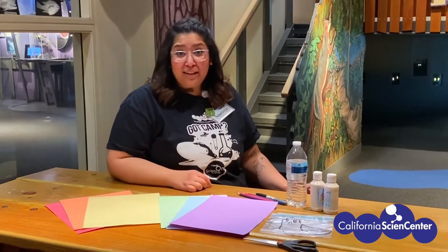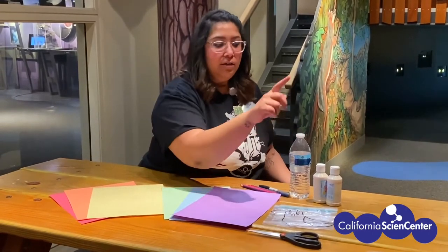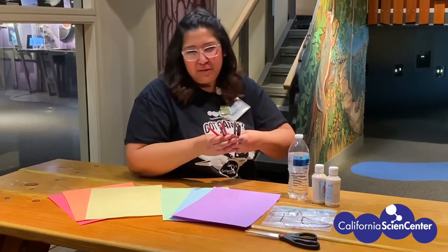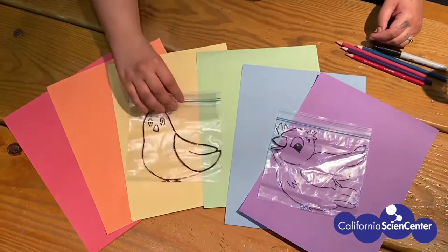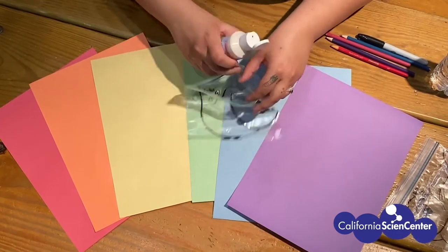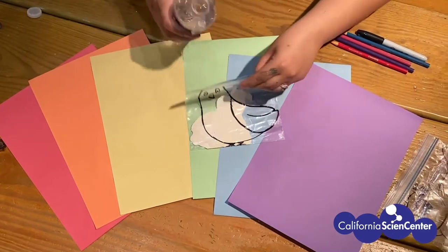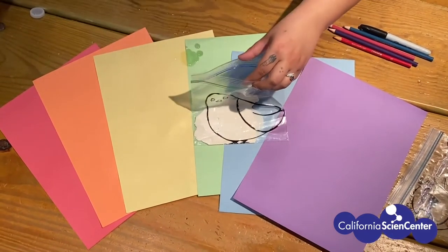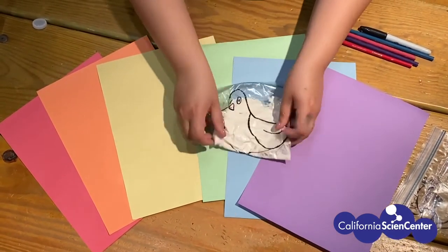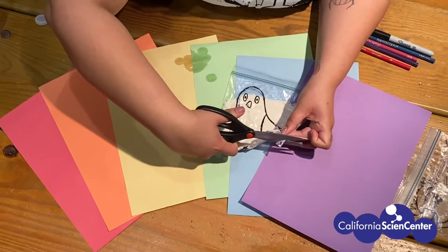Hey scientists, now that I'm all cleaned up, let me tell you what you need. Construction paper, any color. You're gonna need water, paint, a Ziploc bag, and some kind of drawing utensil. Anything really works. We drew birds on our Ziploc bags for fun. Add paint into your bag. Water can be added to change the consistency of your bird poop. Cut the tip of your bag and be careful that the paint doesn't spill out.